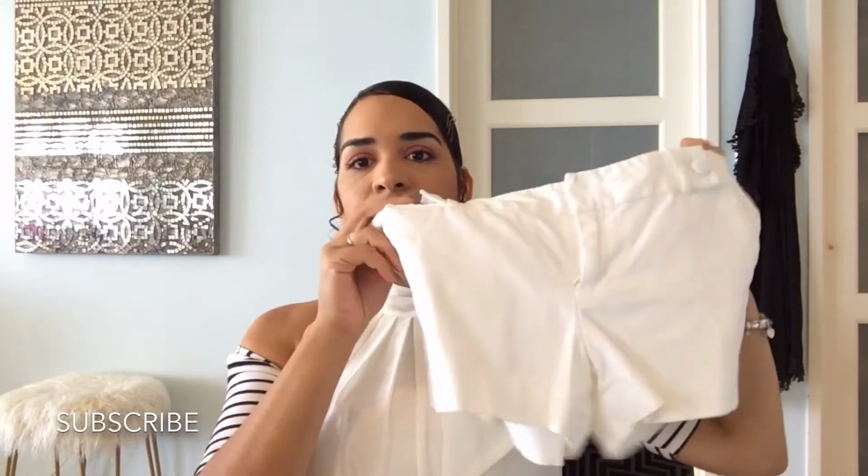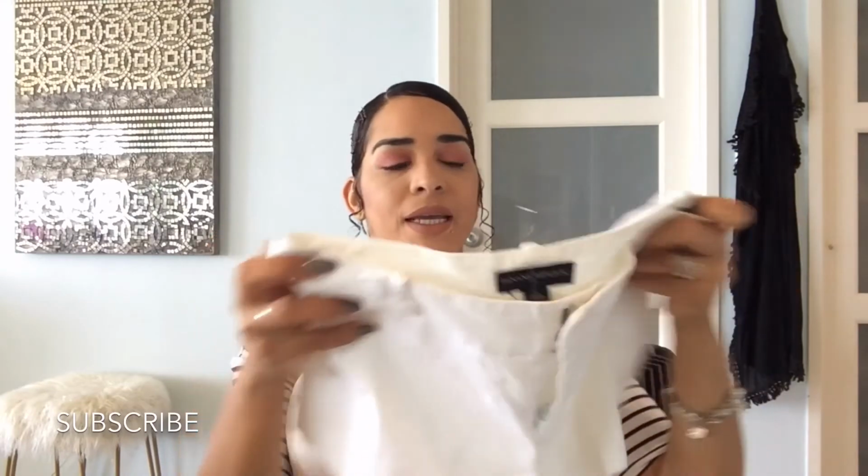You do need time to look through this stuff, but when you find things like this, you can't beat it. The next two items are white shorts that I was lucky enough to find, and I'm obsessed with them. First one has these stripes, and the second one just has these cute little buttons here. Super cute, super short, and in perfect condition. I will be taking these to the cleaners. Again, I can't stress that enough.